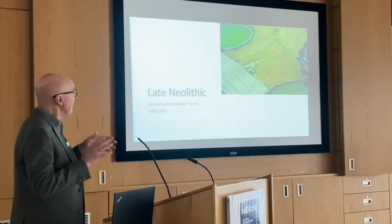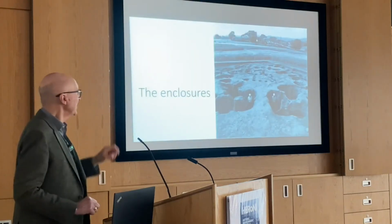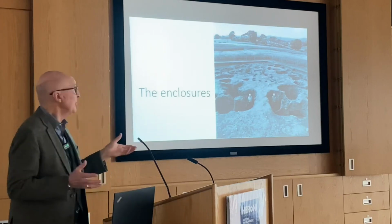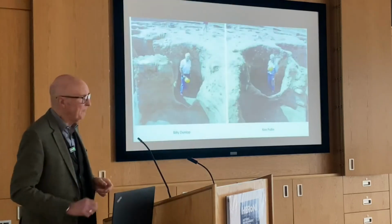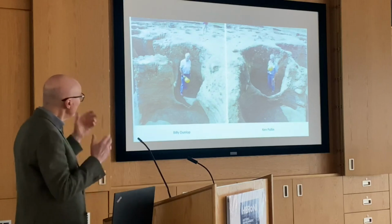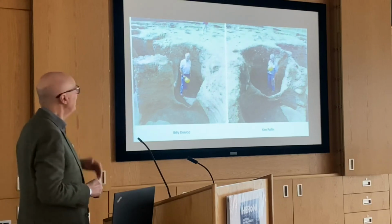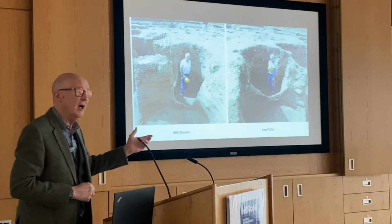And let's head on to look at these enclosures. This is the inner enclosure, the small inner enclosure. And the thing that hopefully immediately you would see is that we've got very deep post holes. And here are 2 of my favorite excavators from the past. But there's post holes either side of the entrance to Ballynahatty-6, to the inner enclosure. And you can see just what size they are.